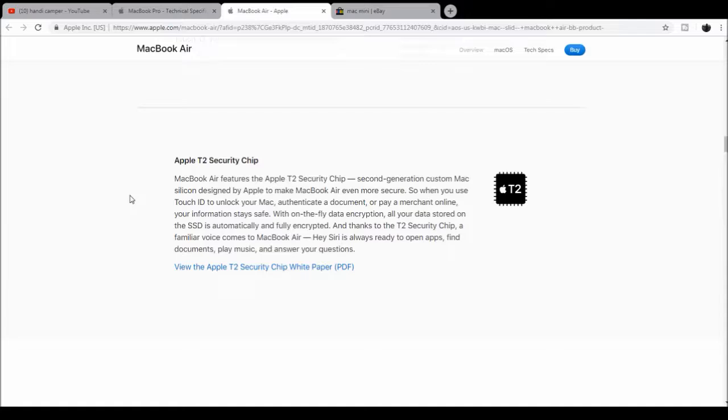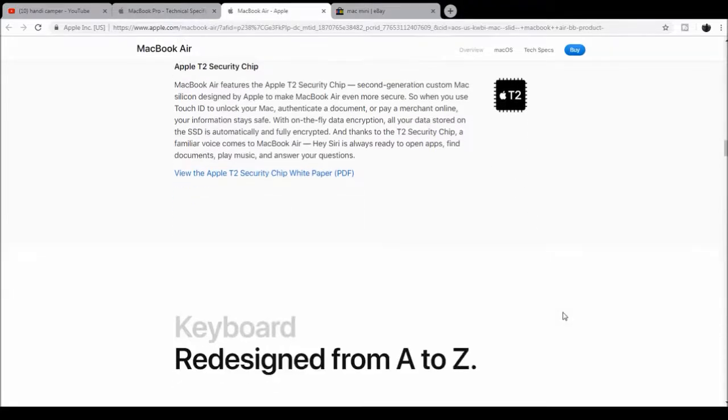Okay. And thanks to the T2 security chip, a familiar voice comes to MacBook Air. Hey Siri is always ready to open apps and find documents, play music, and answer questions. No, I do not need you, Siri. Okay, I found this on the... Alright. So it has that.